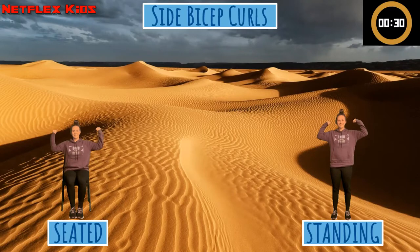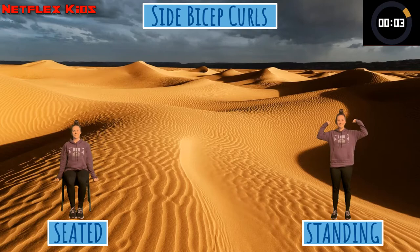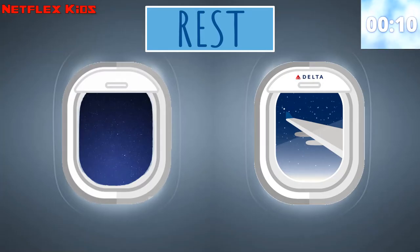Side bicep curls to fan yourself off in the Sahara Desert in North Africa. The Sahara Desert is the largest desert on Earth, covering a large area roughly the size of the USA. The average high temperatures in the summer are over 104 degrees Fahrenheit. Rest for 10 seconds.